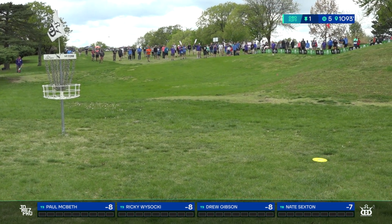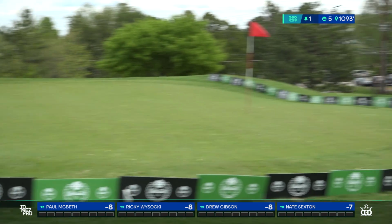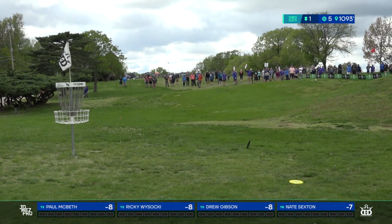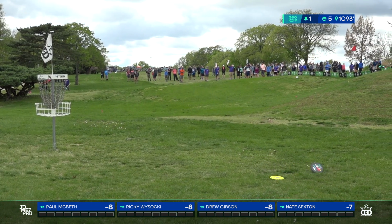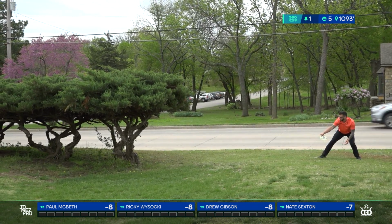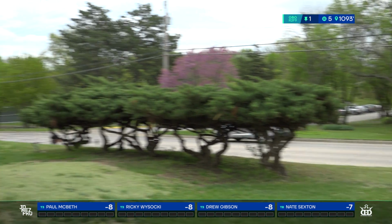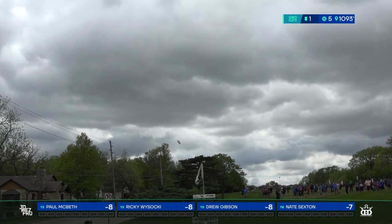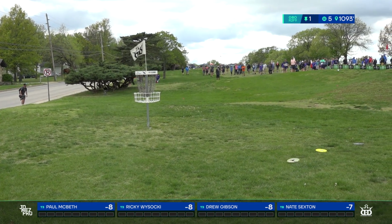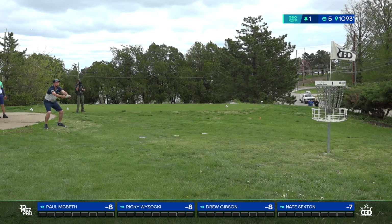Ricky's fourth will settle 18 feet or so. He's pretty comfortable from there. I would think so. He's proven that. And so is Paul, but he's 19 feet away. Much different. Drew playing the sharp hyzer, catching another roll. This one, not too bad. Also 19 feet.